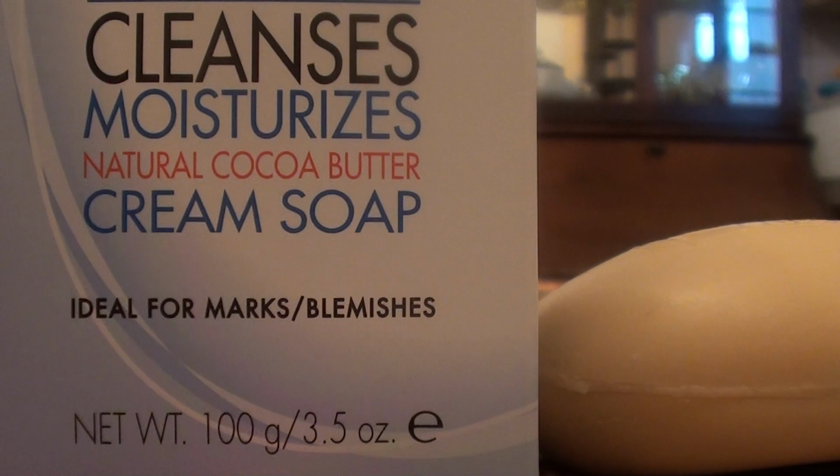But I definitely get a lot of questions about products like this, and this product in particular. If there's anything on your skin that you're trying to lighten, brighten, or fade out, obviously trying to get rid of it, I definitely recommend cocoa butter. Palmer's cocoa butter is great. Pure cocoa butter, fabulous. Things like shea butter, vitamin E oil, all the good stuff.